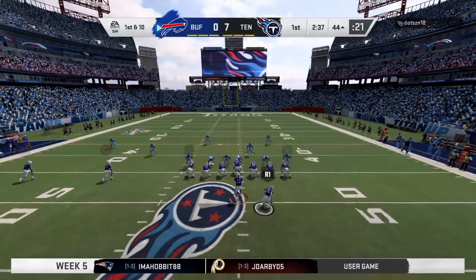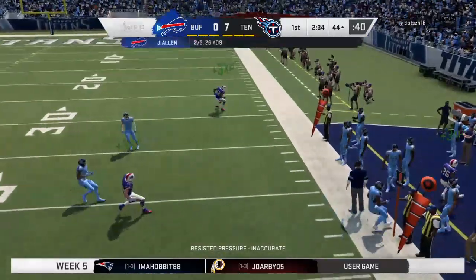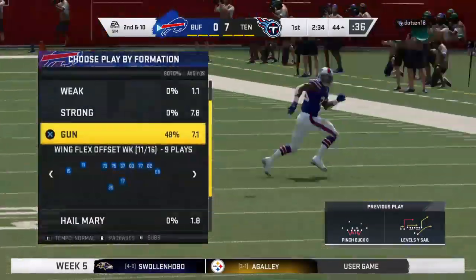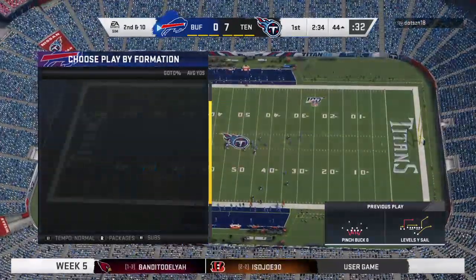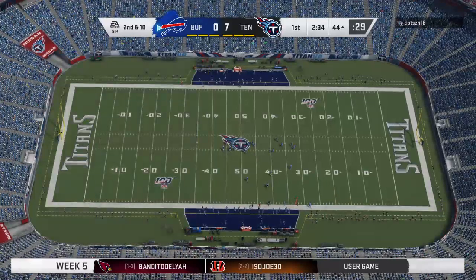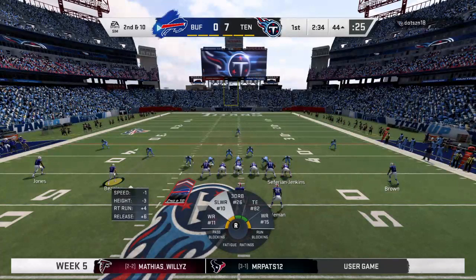So operating from Tennessee territory now. Here's 1st and 10 at the 44-yard line. Throwing on first down, but this one winds up to be incomplete. He was hoping to get that one to Tevin Coleman in space, but it's going to be 2nd down. So now 2nd and 10 after the incompletion on first down.